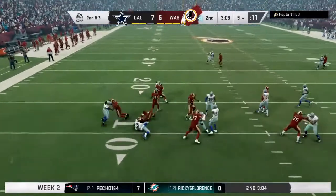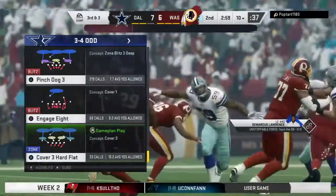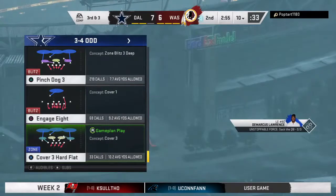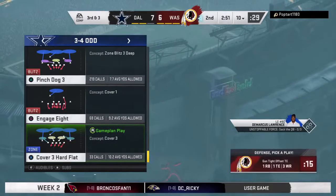Geis with a carry on second down. And just not much to be had there. 1 yard out to the 10. Just a yard on the pickup there, and it'll leave them with a 3rd and 3. A gain of a yard brings up 3rd and 3.